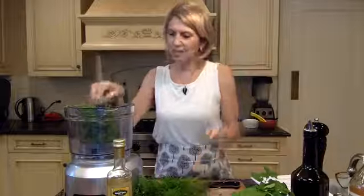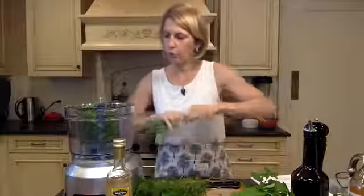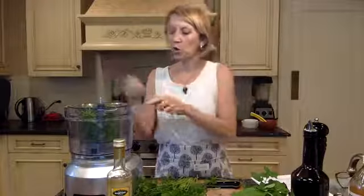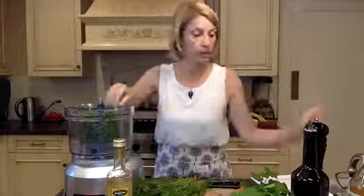So the greens aren't very tough. What we're going to do is put this into a food processor and start pulsing them, just to start breaking them down and getting them smaller, so that I can fit our next green that we want to add to this, which is mint.